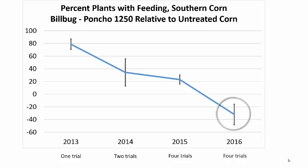Again, I want to emphasize this is not economic feeding. The Poncho 1250 plots looked phenomenal compared to the untreated control. This is a product that we need to continue to use. But what this does tell me is that southern corn billbug may be developing a taste for Poncho 1250. So even though it's not economically injuring the corn, it's feeding on it a little more.